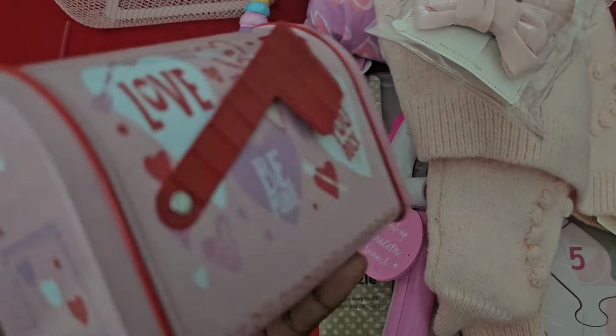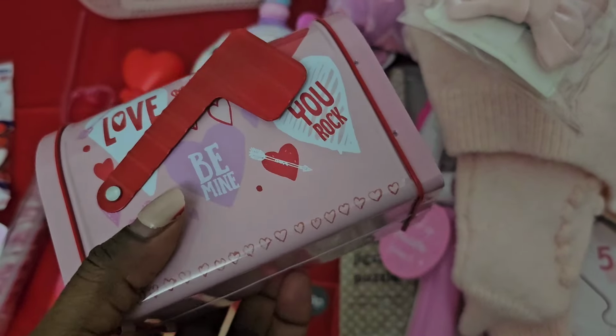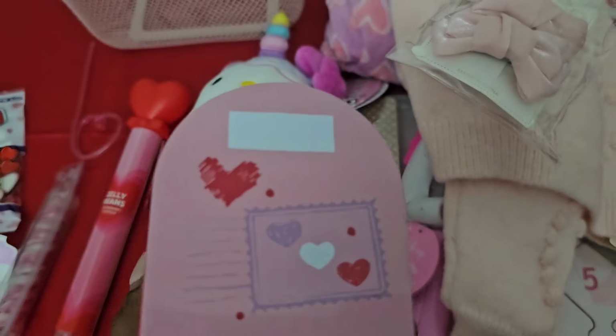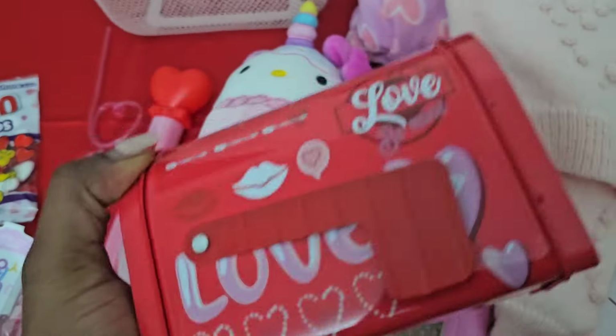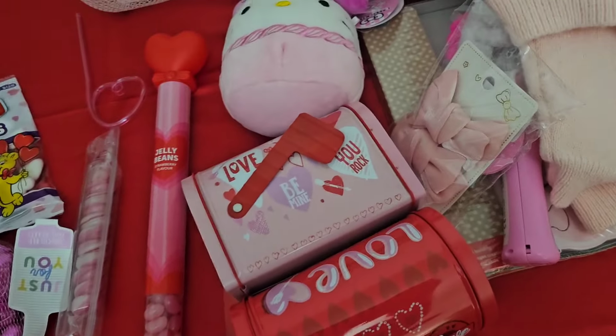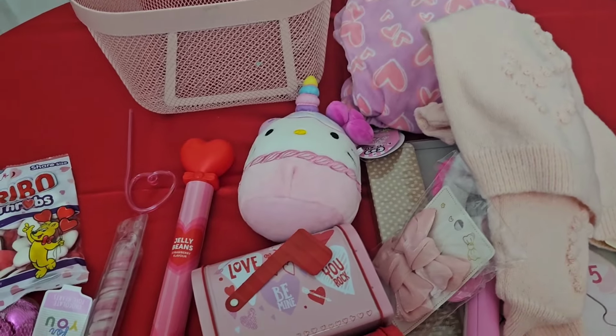What I didn't show in the other bit is this. What do you call this now? I think it's a mailbox. I bought this from Shein. It came. It's very small though. So what I'm gonna do, I'm gonna put the treats inside, like the candy and stuff inside here. So this is for my youngest, and then I got this one for my oldest. They have it in a different color, which is I think red and white. But I just got these two. So I'm gonna put it together now and show you how I do it.